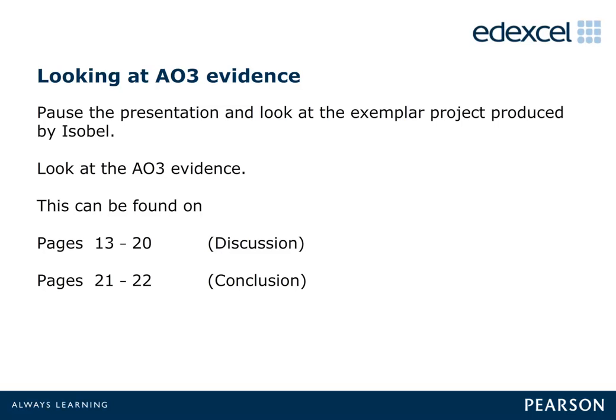Pause the presentation and look at the exemplar project produced by Isobel. Look at the AO3 evidence. This can be found on pages 13 to 20 for the discussion and pages 21 to 22 for the conclusion.